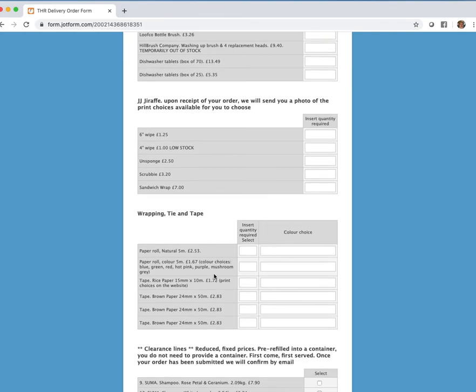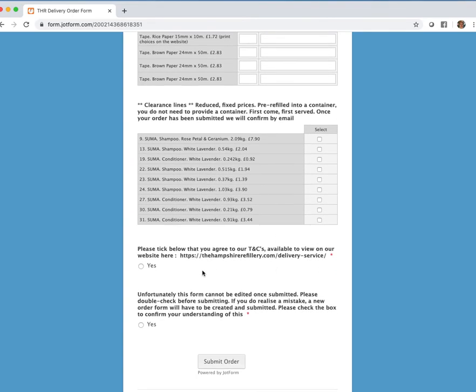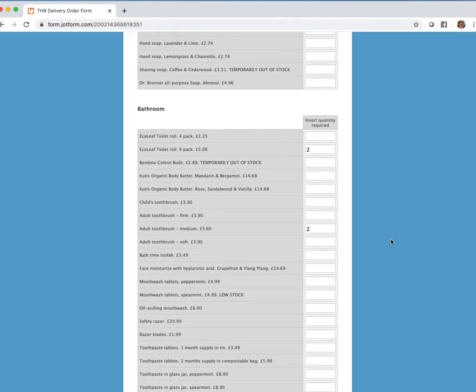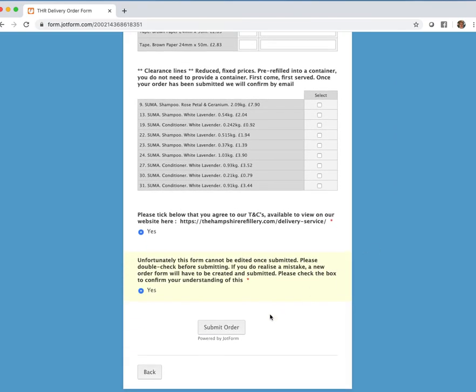And you'll find that for our wrapping paper in particular, you can choose what colour of wrapping paper you would like. At the bottom here, you tick to confirm you've read the terms and conditions from the website, and you'd also tick to confirm that you've taken the time to make sure that this is right. The form cannot be edited, that is outside of our control, so we do ask, because we are volunteers and we need to be time efficient, that you've just gone back through and made sure that everything is as you would like, because it's not possible to change the form. And then you press submit.